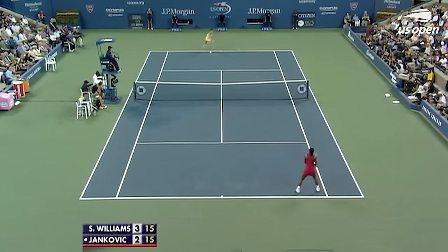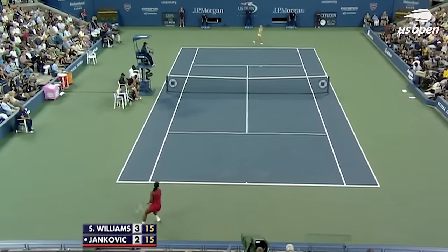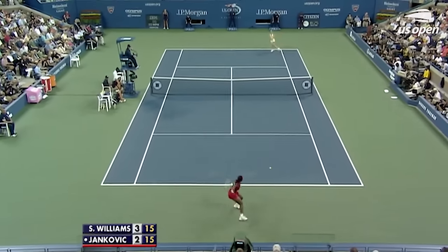$1,500,000 will keep you in the match as long as you can go also. That's the winning prize money. $750,000 to the runner up.